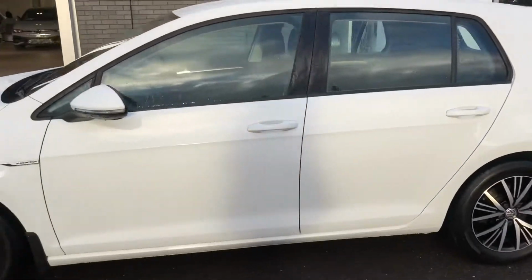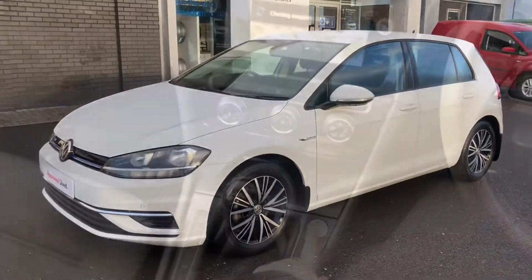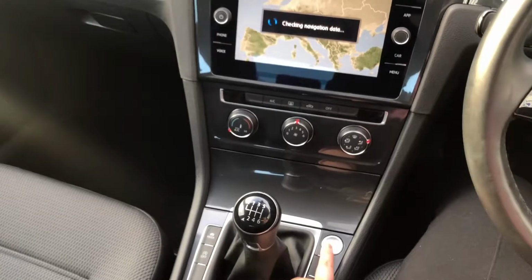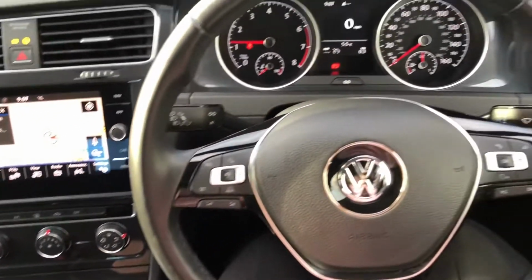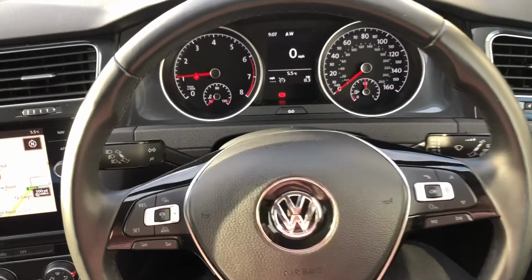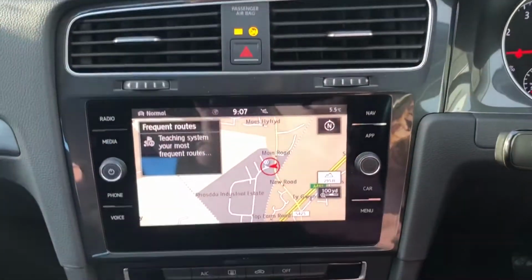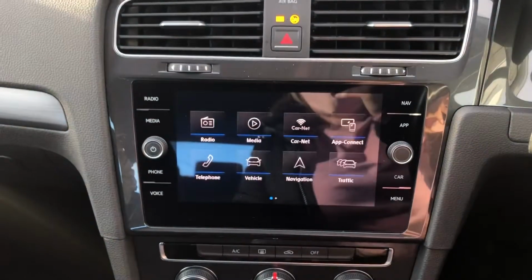It's keyless entry as well, so you just need the key near you. So I'll start the car up and show you the inside. On the inside you've got your keyless start, your multifunction steering wheel with your adaptive cruise control with front assist. Over to the left you've got your sat-nav system and all your display with your App-Connect.